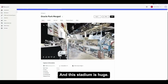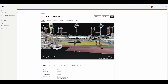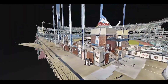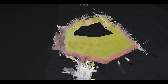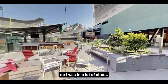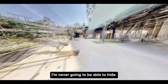and this stadium is huge. I don't know how many square feet it is, but there is just a ton of areas here. Let's make this a little bigger so we can view it. There's just a ton of area here. Areas that I didn't even scan. Like, definitely didn't get down in here. Did scan here. Now, this wasn't for marketing purposes, so I was in a lot of shots. I was trying not to be in some shots, but at some point I just was like, I'm never going to be able to hide.